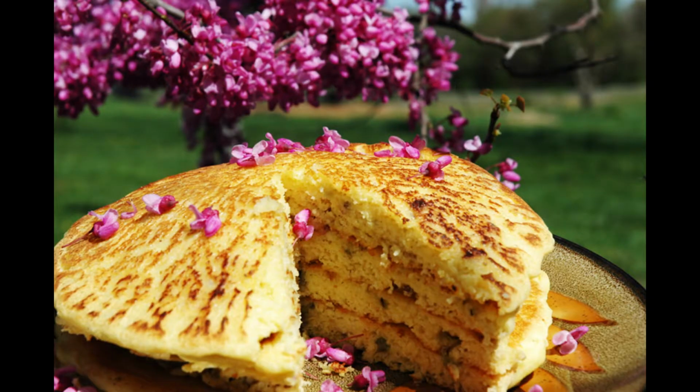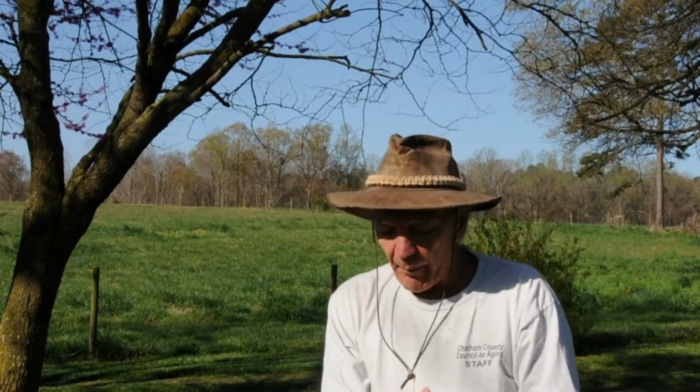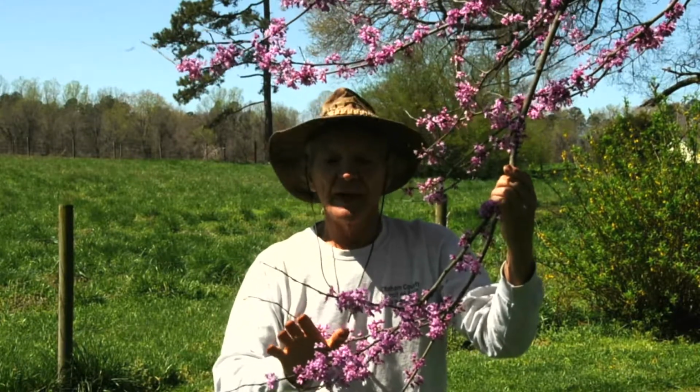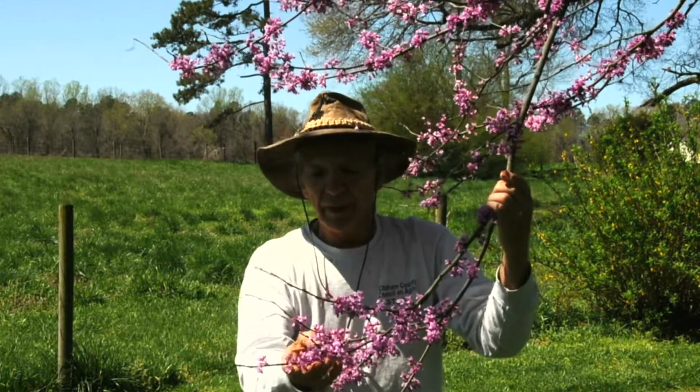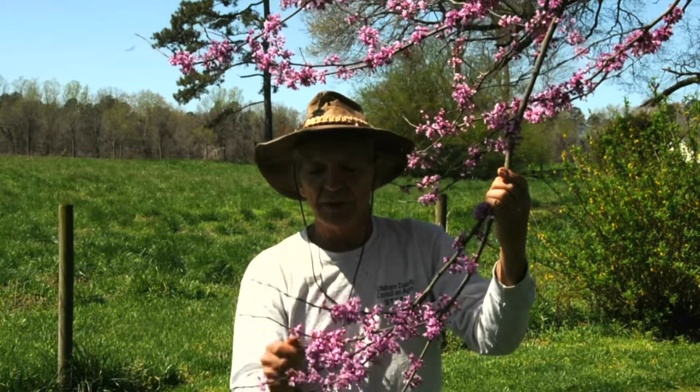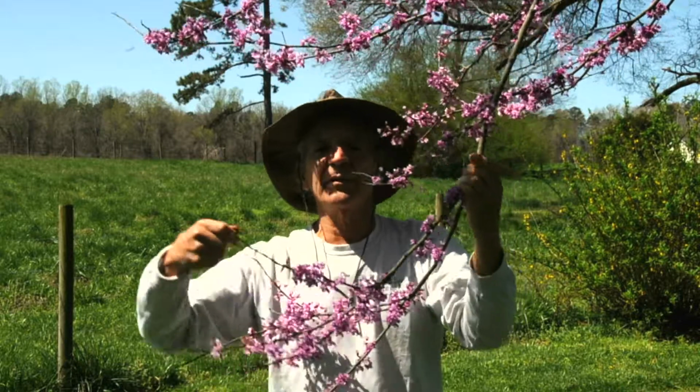I've put them in muffins, I've put them in pancakes, sprinkled them on a salad. This is a great addition to any salad because it livens up the color and it brings nutrition. So I'm also going to gather a bunch of these for our salad a little bit later. But I'm going to take a handful of these flowers, and then I'm going to show you a picture of the close-up of the flowers.